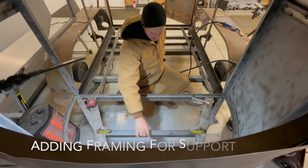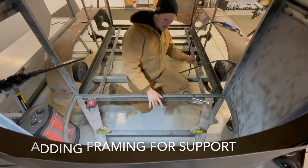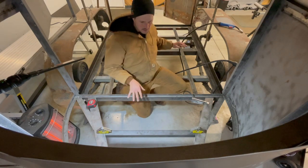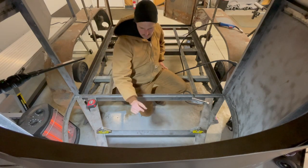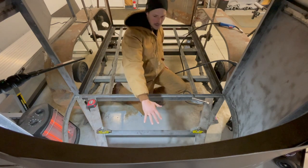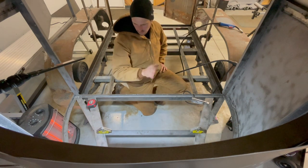We got the front support bar in, so I'm going to weld that in. Weld these runners in from the back. After I weld all this stuff in, then I'll cut slightly smaller flat stock to make a nice level platform for up here. Just run a few bars, probably three.